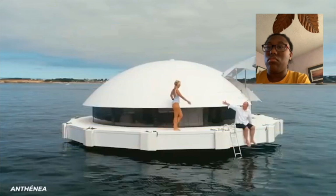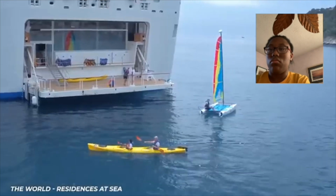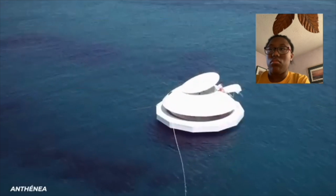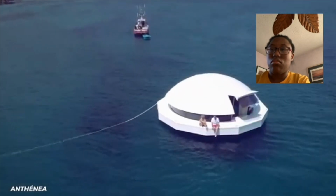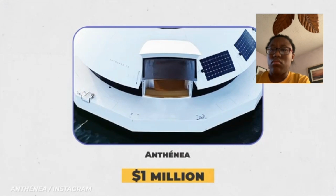Bohemian set is quickly becoming the exclusive destination for the well-heeled, who have found out that it's better out where it's wetter, and have brought their million-dollar lifestyles to the floating home. The Anthemia Floating Suite is the bargain baby of the list, since you can get a pair of them for $1 million with an asking price of $535,000.